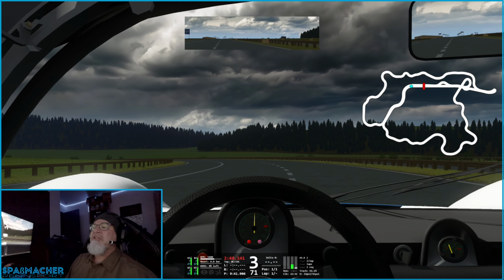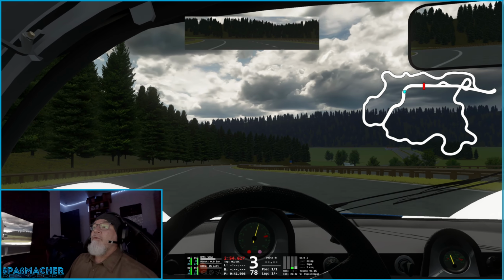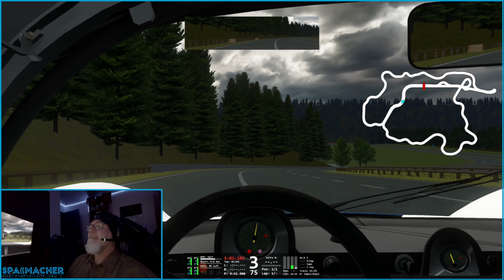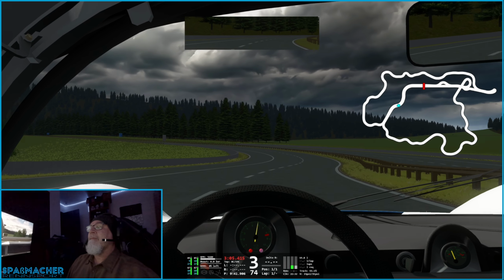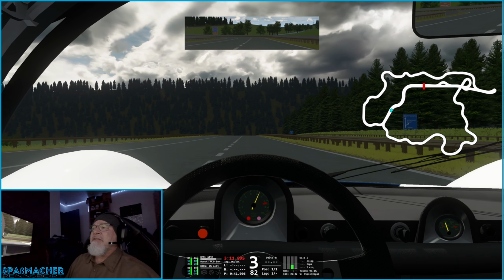First thing that I noticed about this track is that it's really wide. So you got a lot of room to kind of move the car around a little bit. So the tires are very cold. 0 degrees Celsius ambient with a 19 degrees Celsius track.